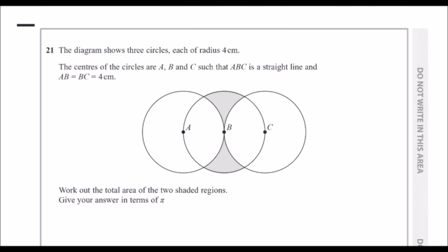Question 21. The diagram shows three circles, each of radius 4 centimeters. The centers A, B, and C are in a straight line, and A to B and B to C is 4 centimeters. So they're all radiuses. Work out the total area of these two shaded regions and give your answer in terms of pi.